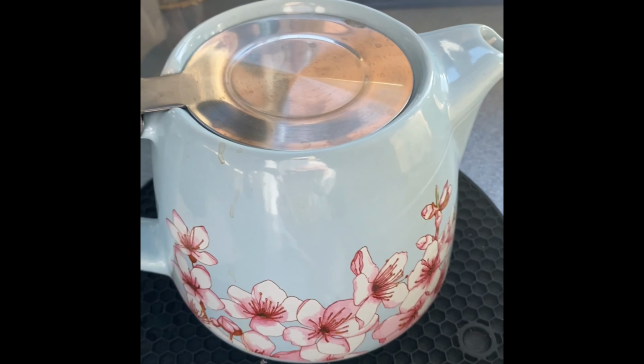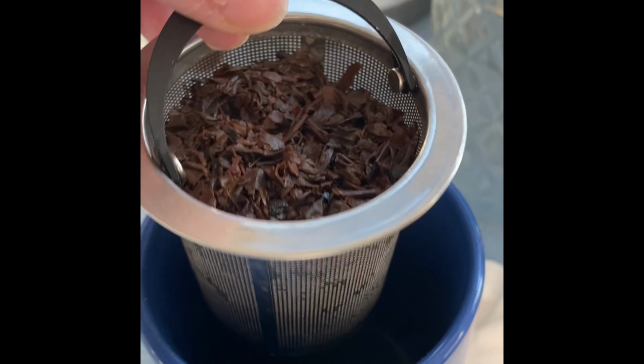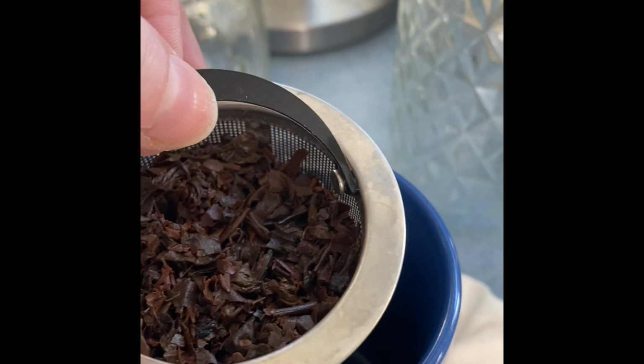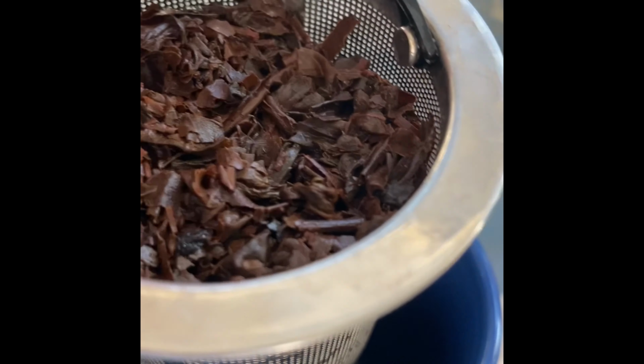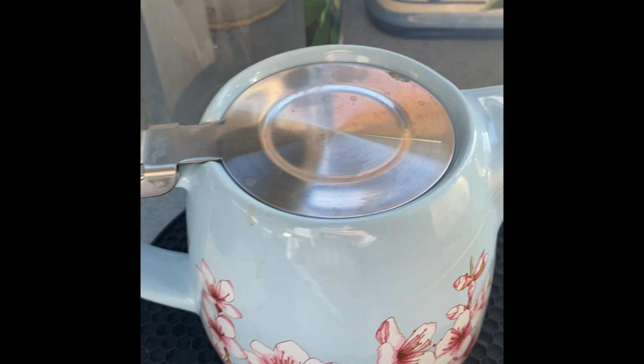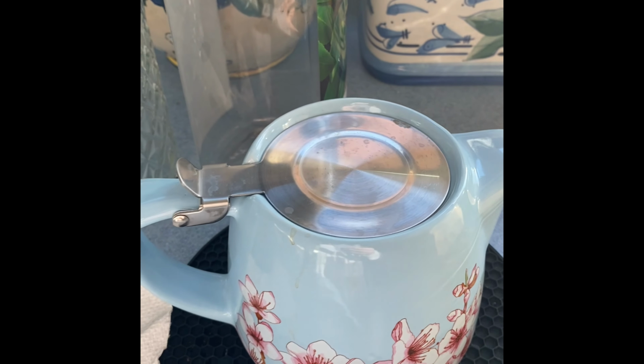And then I got that at FabFitFun. I brewed some of the tea, it came with black tea. And I actually saved this because I could do a whole other pot full with this tea and it'll be just as good as the first one. And so I just put it in a mug. I'm gonna take that hot water and do another one. And then I'm gonna have tea.